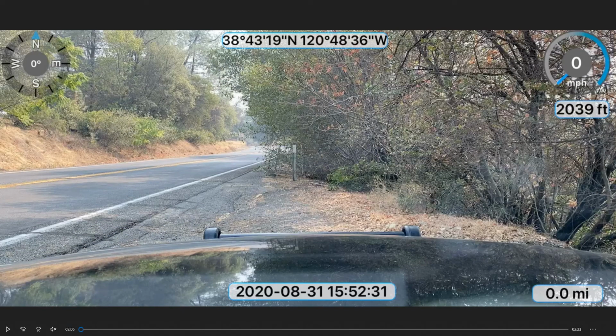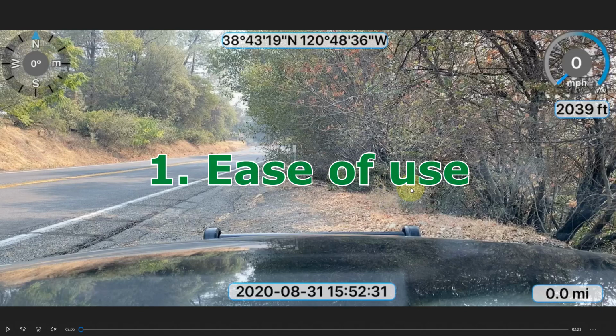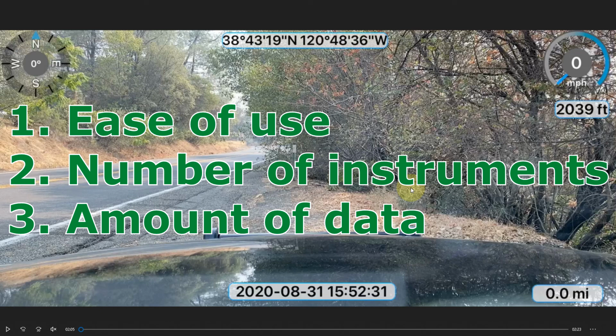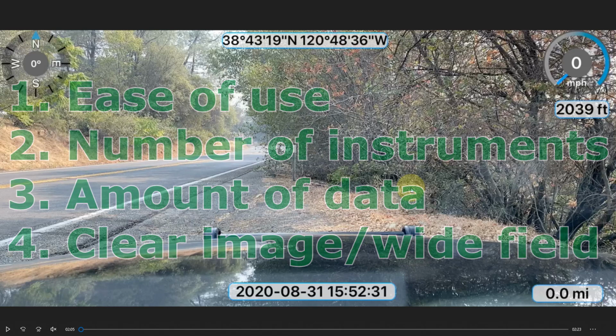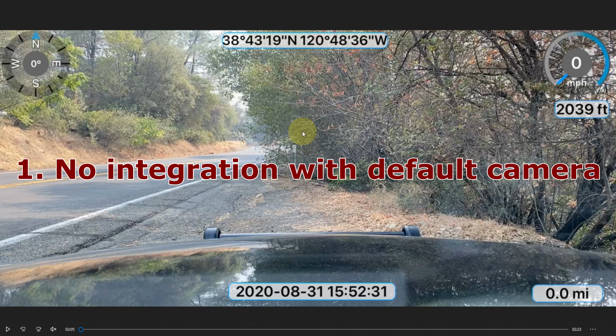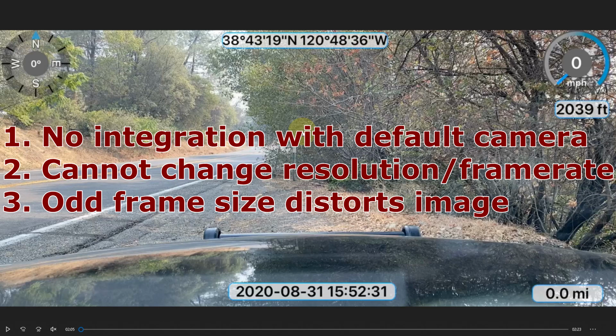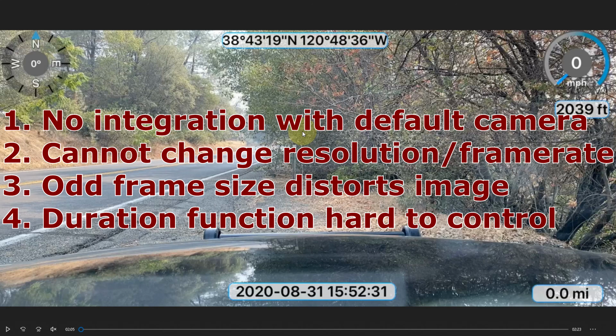So to summarize the video and offer pros and cons on the app, the pros are: 1, its ease of use; 2, the number of instruments available; 3, it's amazing all the data the app can provide; and 4, the clear image and the wide field of view. The cons: 1, it does not integrate with the default video camera and cannot use any of those settings. We can't change lighting, focus, or exposure, any of the things we could do with the iPhone's internal camera. 2, we cannot adjust resolution or frame rate. 3, it distorts the image with an odd size of 1500 by 720 on iPhone 11. And number 4, duration does not start with the video and cannot be stopped. That's maybe something that Christian Neubauer will work on in his next update.